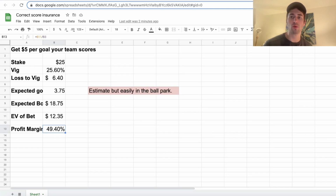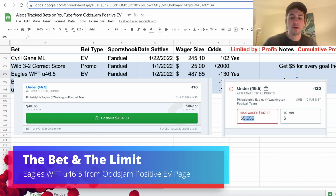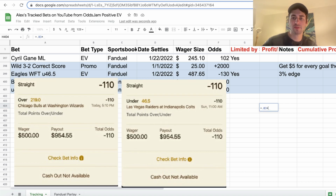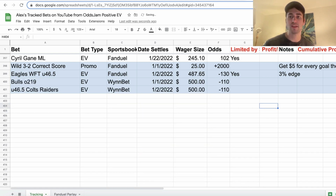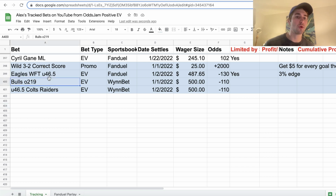You can see that FanDuel limited our wager on this to $487.65, roughly 3% edge, which means our profit margin on this bet is 0.03 times 487.65. So we just gained about $14.63 in EV by placing this wager, just taking this bet straight from the OddsJam plus EV page. Then we had a couple others. So Bulls Wizards over 219 and under 46.5 points, and Colts Raiders. 2 bets on WynnBet, $500 each.